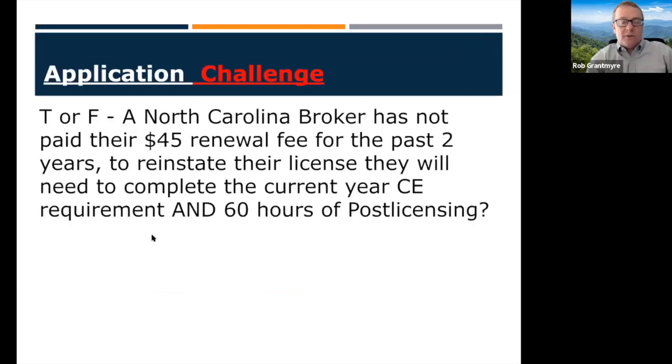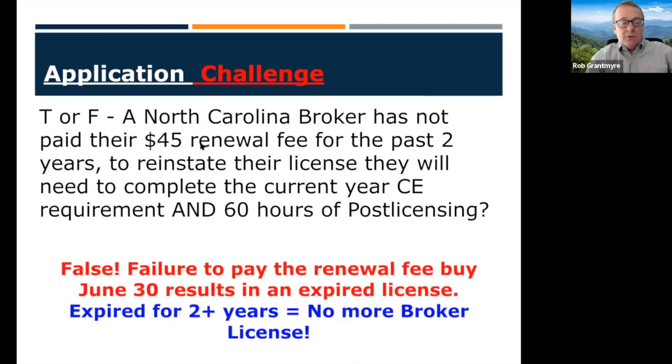So true or false? A North Carolina broker has not paid their $45 renewal fee for the past 2 years. To reinstate their license, they will need to complete the current year CE requirement and 60 hours of post-licensing. That sounds bad, but I'm afraid it's actually worse. Because had they not done their CE, that would be true. But in this case, failing to pay your renewal fee kicks you out. You're voted off the island at that point.